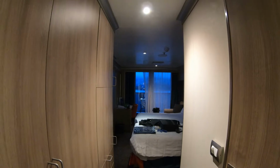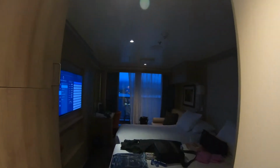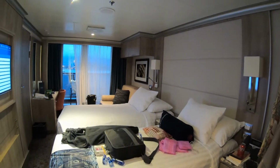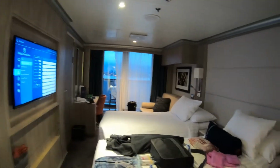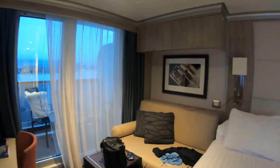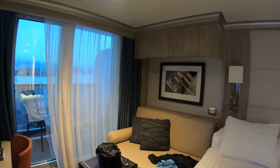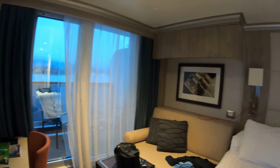So the Koningsdam is a newer ship, and I kind of like the decorations that we have in here. We come in, and we've got our beds, and you can see we've got twin beds, so that's great. Here we've got the TV above the beds, so we can see what's going on. Then I come this way, and I've got a small sofa, and I assume that this sofa is a pull-out bed because that's what it kind of looks like and feels like, but that's great. And above the sofa, you've got some storage space.